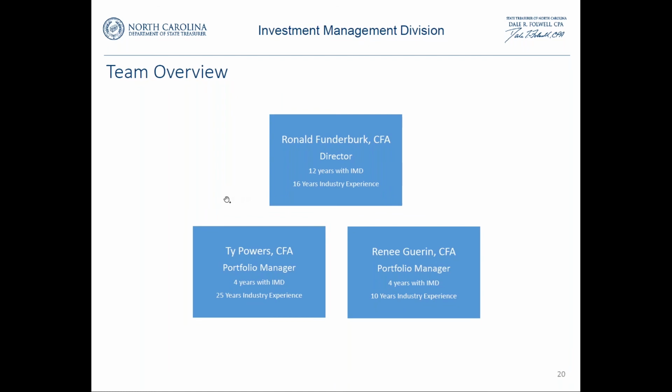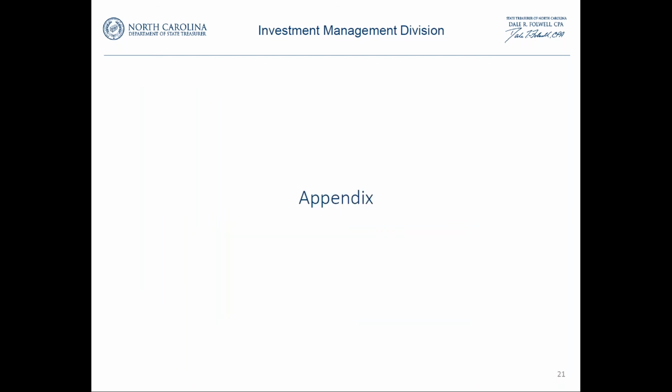Again, this work is not just me, but Ty and Renee have contributed greatly to the success of the plan. And when things got dicey last year, they really stepped up and made sure that we were monitoring and calling, understanding, digging into everything with our portfolio and reporting things in a timely manner. So that's it. And the rest is just appendix slides you can go through at your own leisure. And that's it. Any questions?